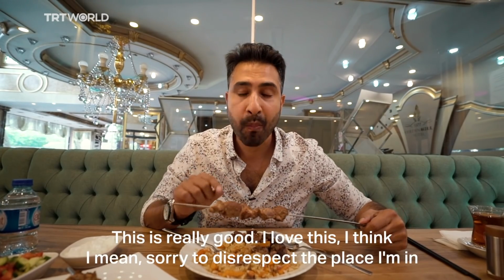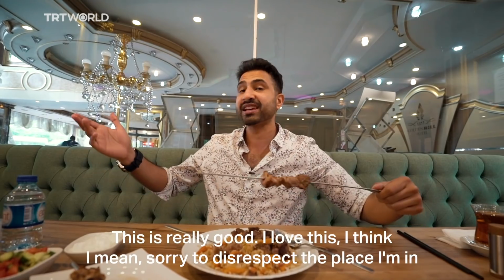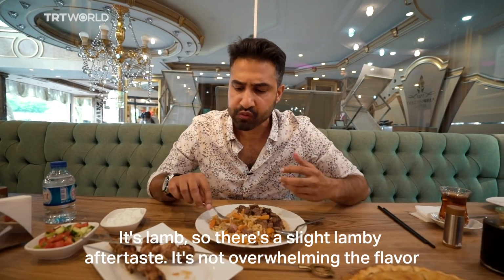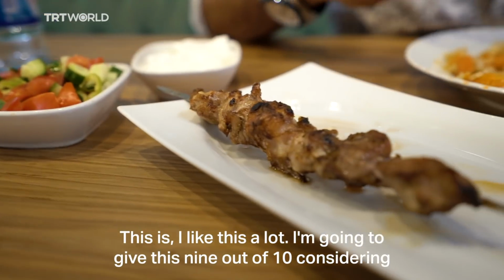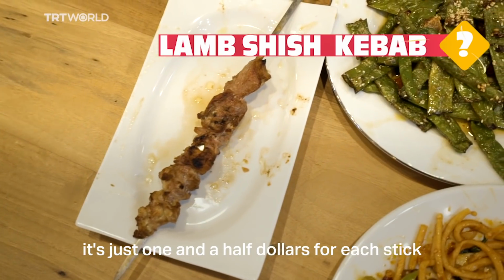This is really good. I love this. Sorry to disrespect the place I'm in, but I like this a lot more than Turkish kebab. It's lamb, so there's a slight lamby aftertaste. It's not overwhelming the flavor. It probably needs a bit of lemon juice, which I'll ask for later. Wow. I like this a lot. I'm going to give this 9 out of 10, considering it's just $1.50 for each stick.